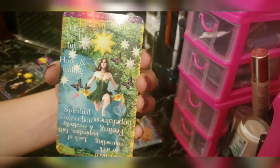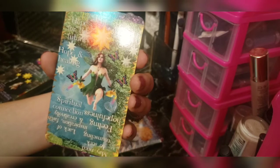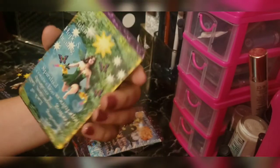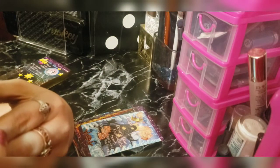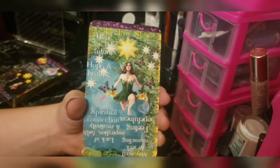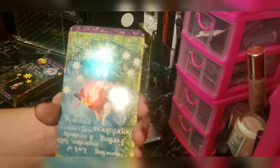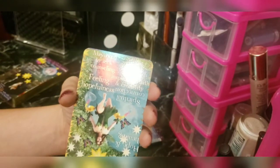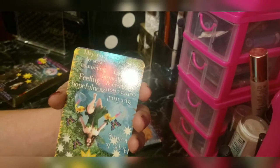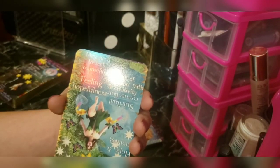So we have the Star. Hope for the future, hope and healing, spiritual connection. The Star is also a wish fulfillment card. So when you get this, it can also mean that there's hope for the future because a wish is coming true. In reverse, you may need to seek counseling, feeling hopeless, lack of inspiration, faith, and creativity.